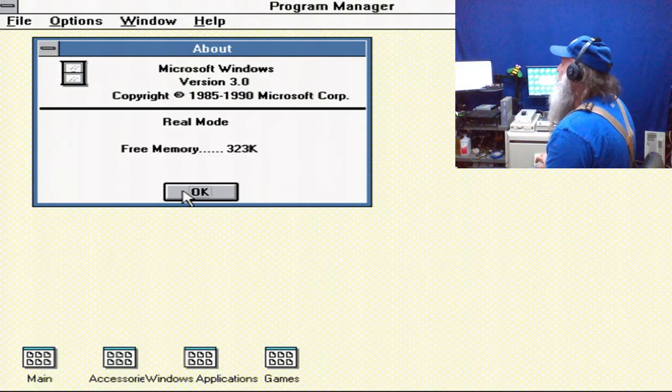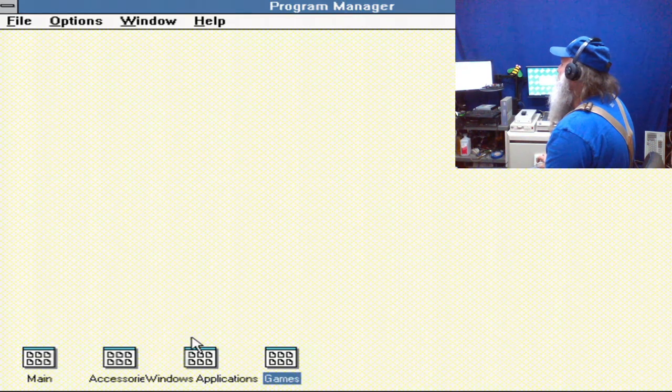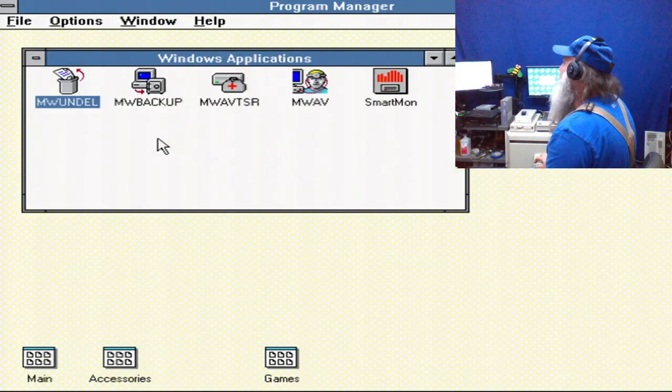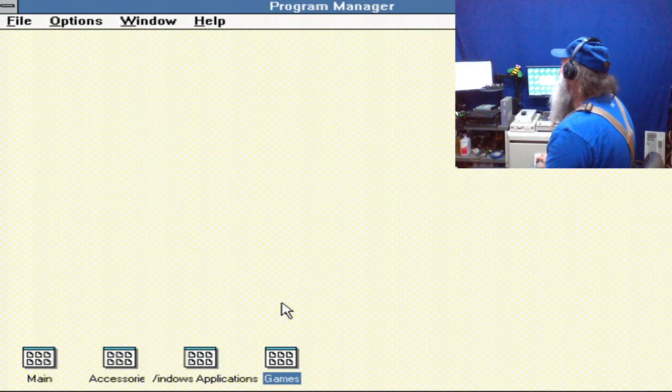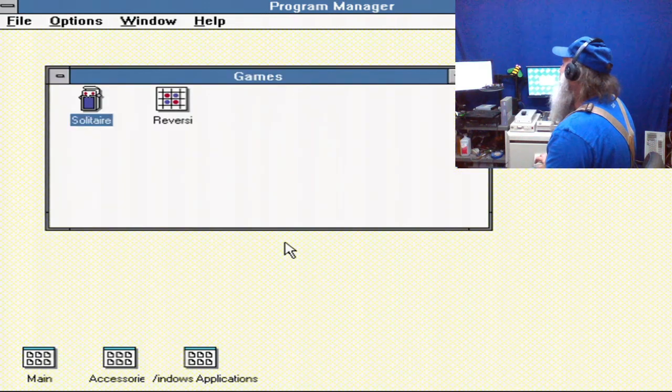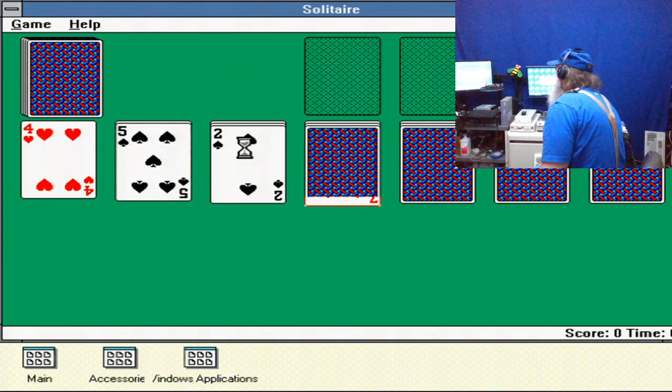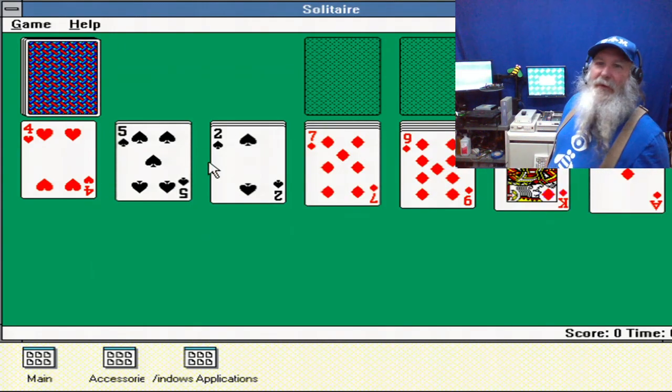But it tells you it's in real mode and 323K of free memory. So I don't know what I have in here for Windows. Yeah, just the stuff that was included in DOS typically. Antivirus. Do I need an antivirus on here? There's Solitaire and Reversi. But there's our Solitaire running.